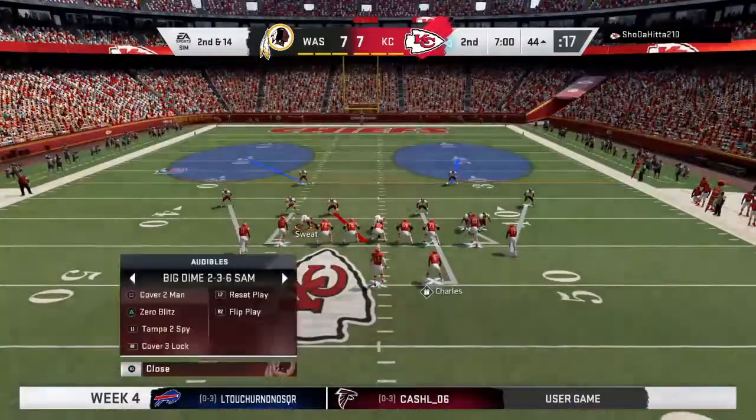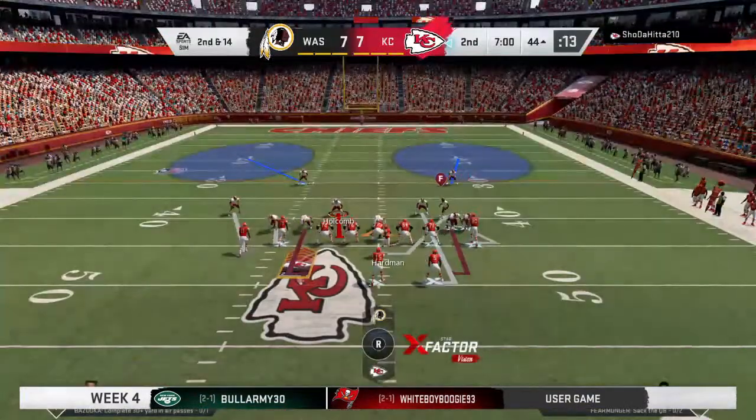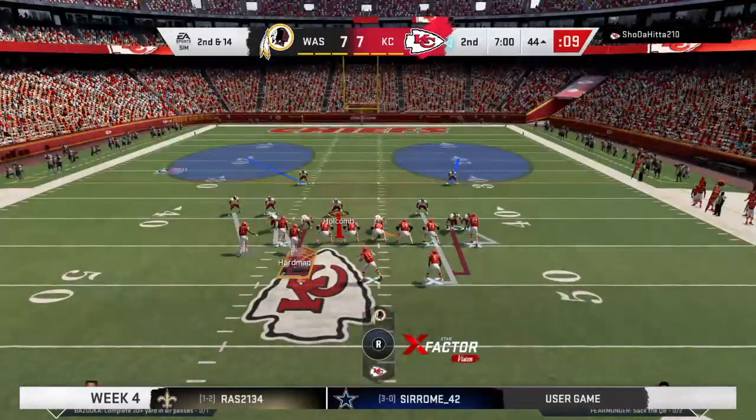Yellow. Oh, 80. Hey, Ripley. Get him. Get him. 15. Mike, 55. 7, let's go.